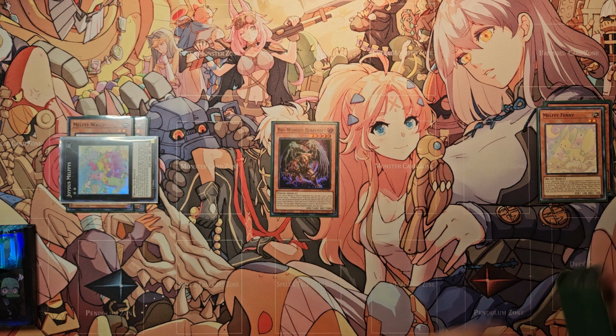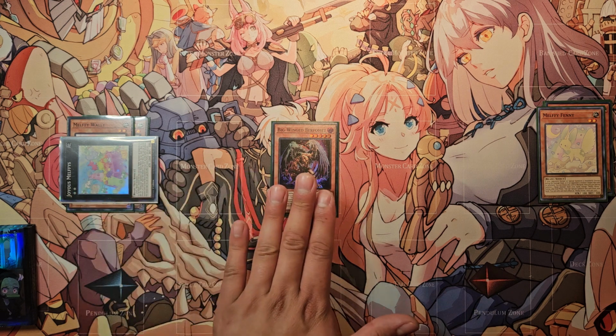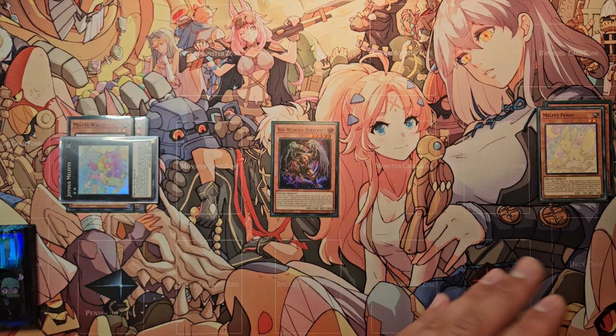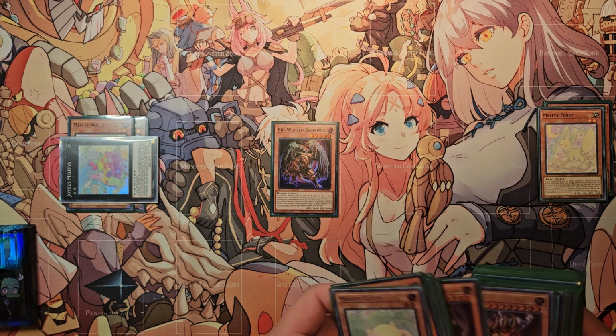So we'll activate Baphomet's effect, and it's important to know that you want to make Joyous Melffys before you do this, because once the Baphomet effect resolves, you are locked into fusion summons as well for the rest of the turn. So you want to make sure that you go ahead and make Joyous Melffys first.